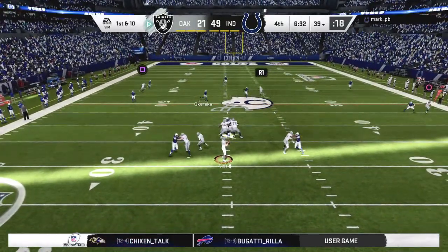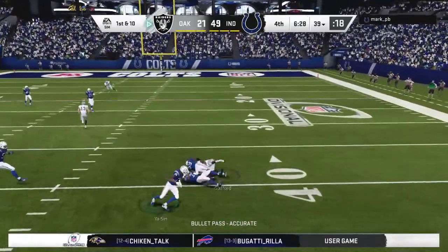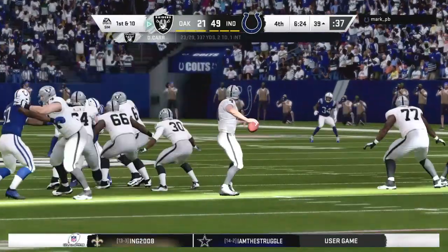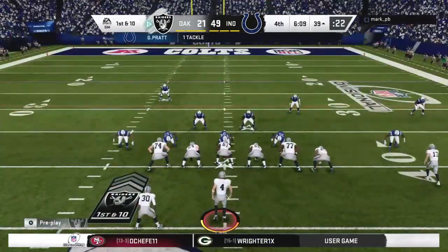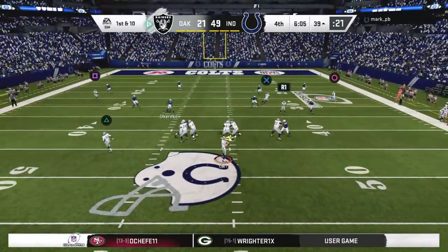Here's Carr to throw. Oh, a scrap for the football, and he's going to come down with it. A good pickup there, a 22. So again from the 39, this time from the other side of the field. Here's 1st and 10. Again, it's Carr.